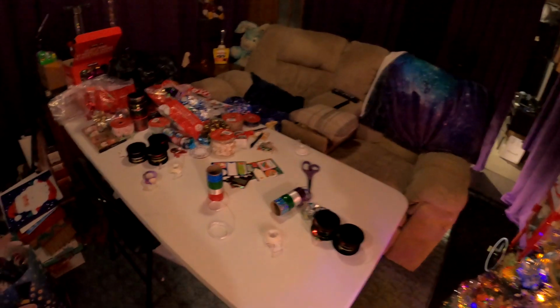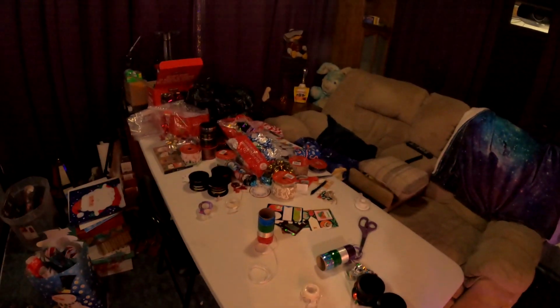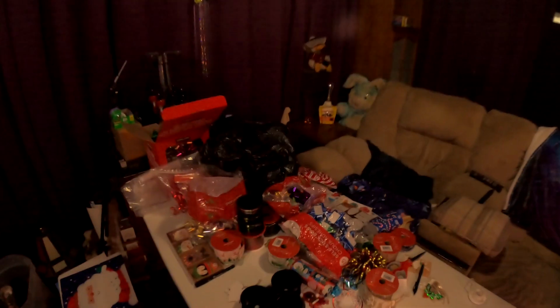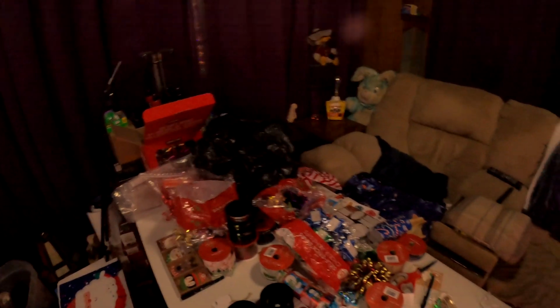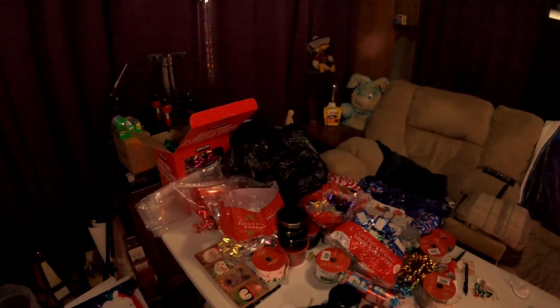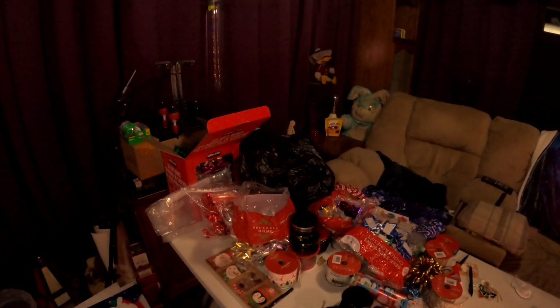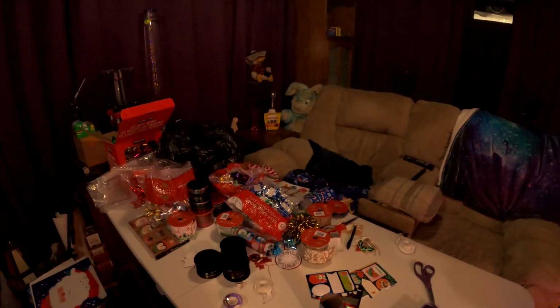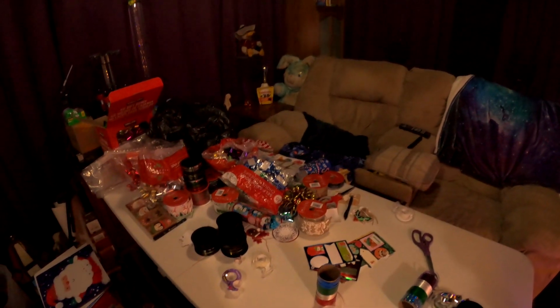So this is where we wrap all our presents. So it's still, again, kind of crazy. This will get put away eventually. Could have done it this last weekend, but I was busy just relaxing and doing other stuff. Didn't really deal with it all that much. It looks like the Twinkly may not be on the basement tree, so let me turn that on real quick.